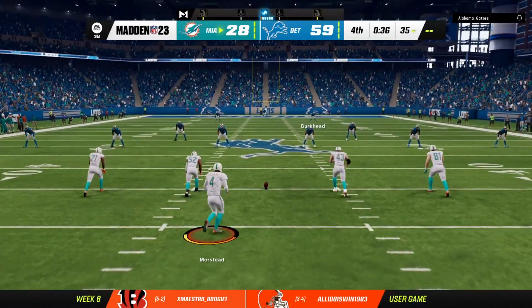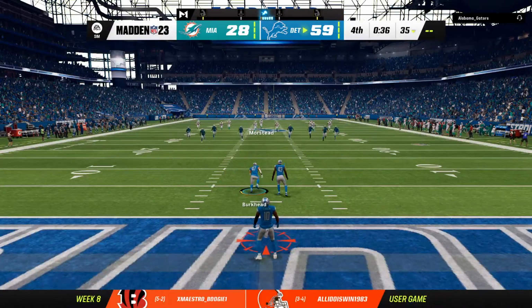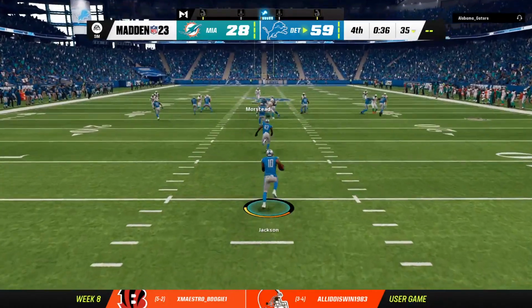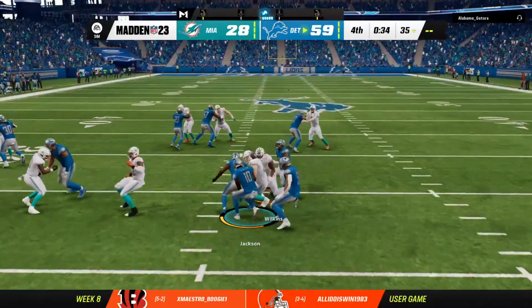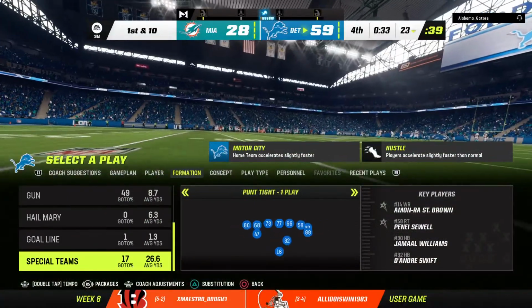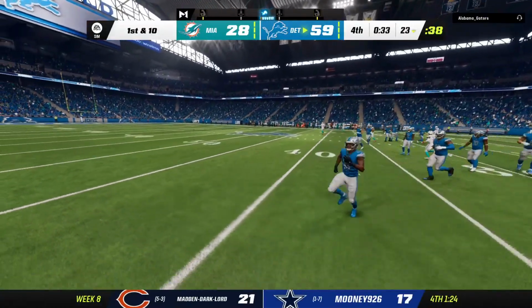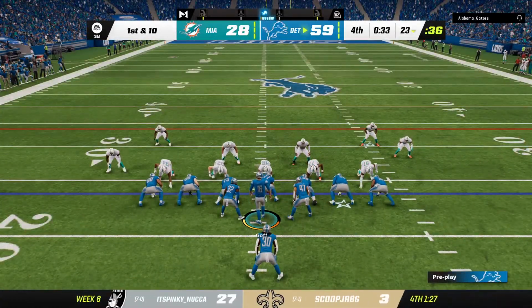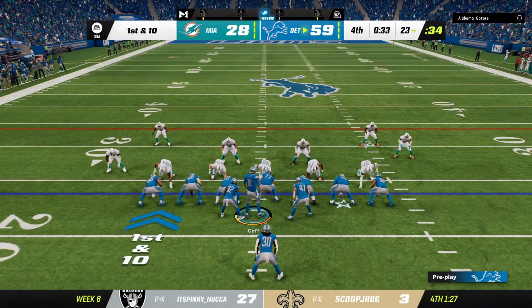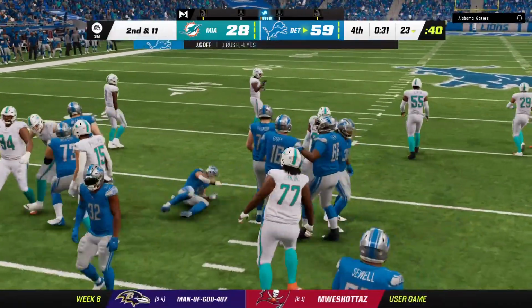Morstead out now following the touchdown to kick. A couple yards deep. He'll bring it out of the end zone. And ultimately cannot get this out to the 25-yard line as he's dropped at the 23. And they'll indeed take a knee.